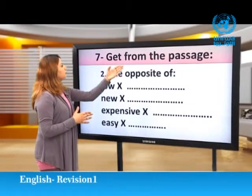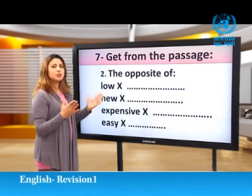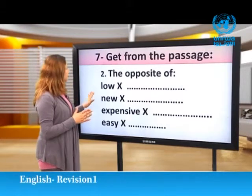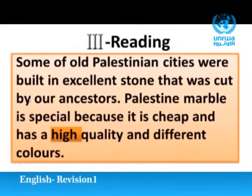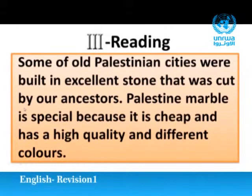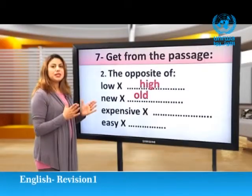Okay, get from the passage the opposite of low. What is the opposite of low? ما هو مقابل أو مضاد هذه الكلمة؟ Let's go to the text and check. It's high. That's right. So the opposite of low is high. The opposite of new is old. So the opposite of new is old.